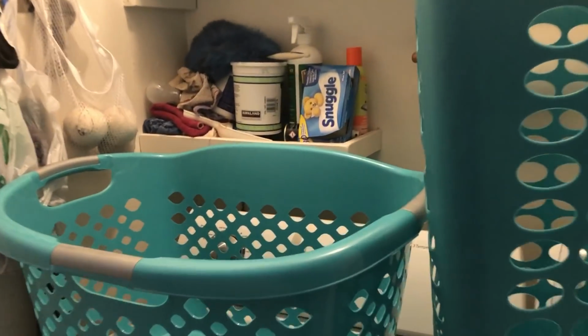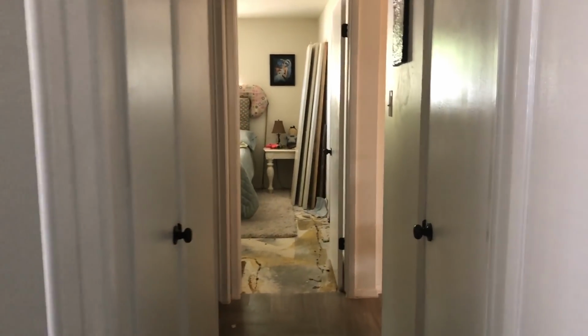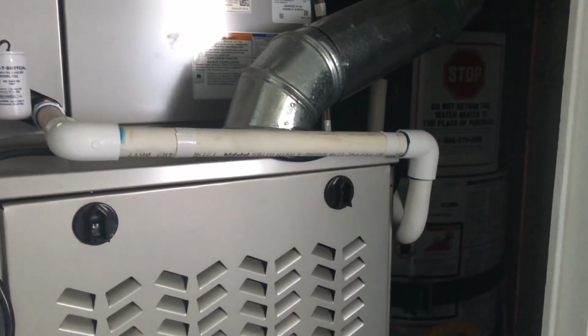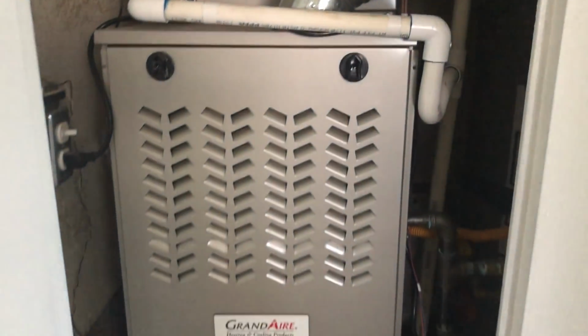Not as big as my old one, but who needs a dance hall for a laundry room? So from the time we moved in, the water heater was getting ready to explode. The water heater was very old. The air conditioner unit was extremely old. It was a dinosaur. It had not been changed since 1970.